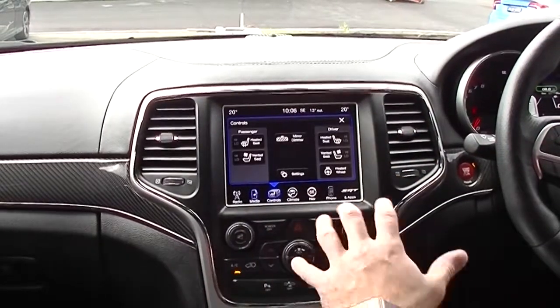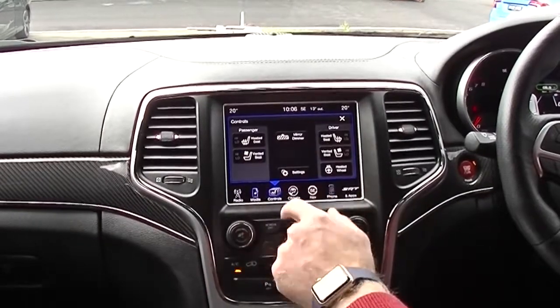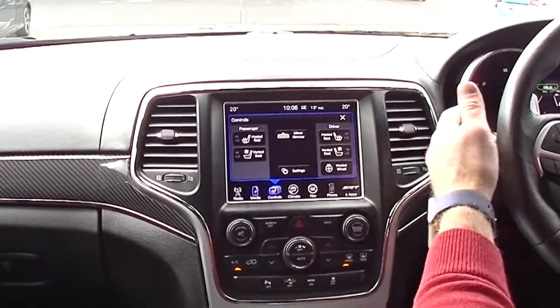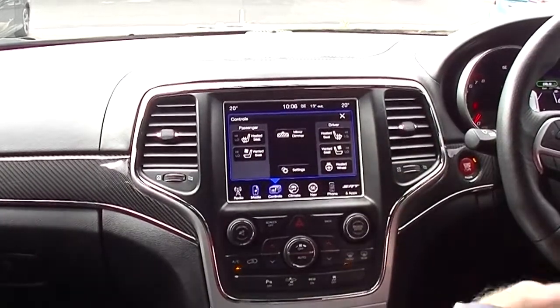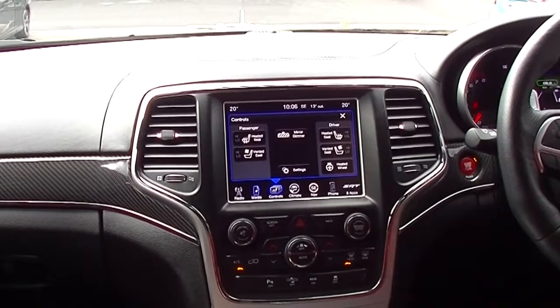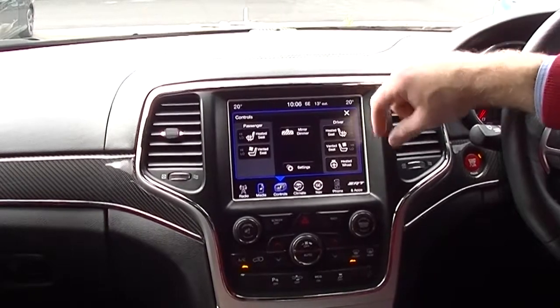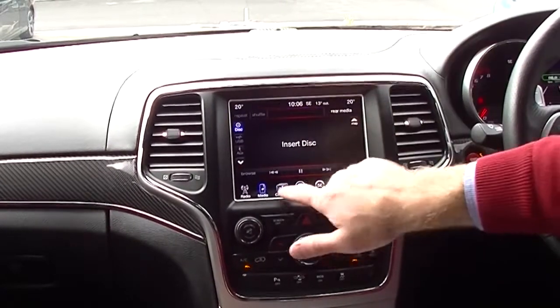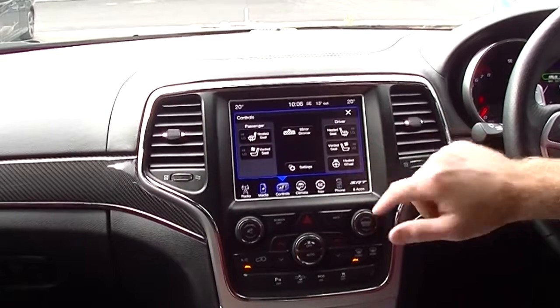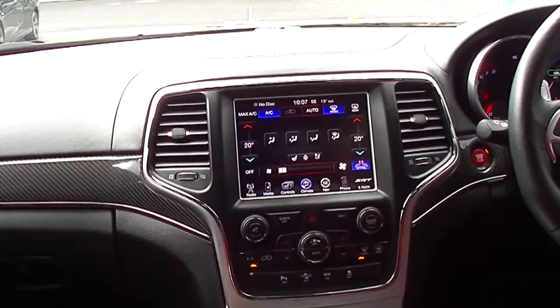Your controls for your heated and cooled seats will be on this tab here. So you do have heated, high, low, and you have ventilated as well, so you can cool the seats. It's a perforated seat, which is really nice to have, especially because it's black, so in that heat you can turn on the cooled seats and it keeps everything cool. The steering wheel is also heated, so if it's a real cold day, you turn the heated steering wheel on, warms that up. Go to the climate.